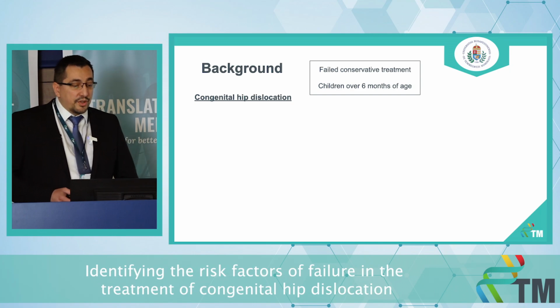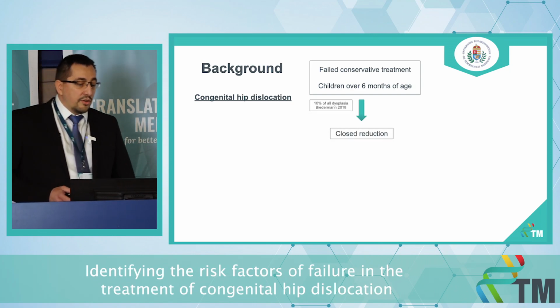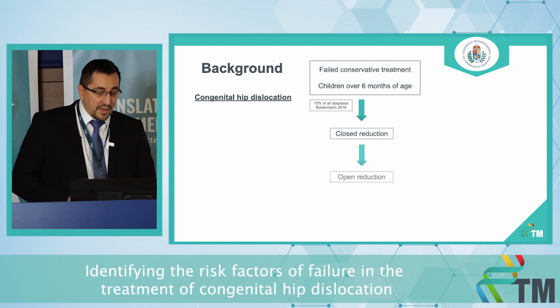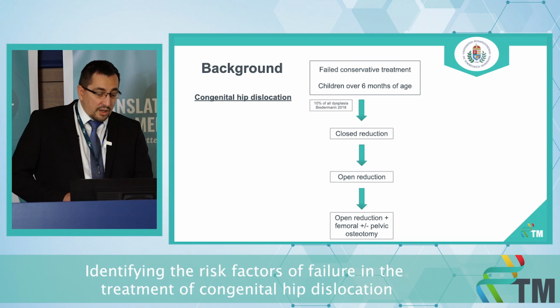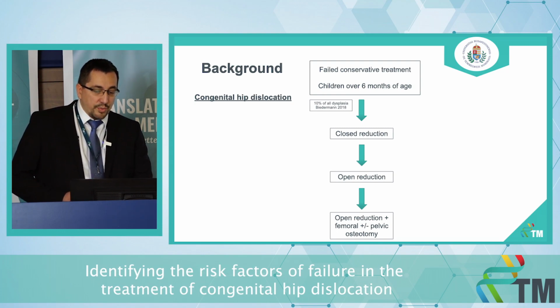According to the international protocol, after a failed conservative treatment or in case of late diagnosis, a closed reduction of the dislocated femoral head is performed under general anesthesia. If the closed reduction fails, an open surgical reduction is needed. If the open reduction fails, a complex surgery, open reduction and femoral and/or pelvic osteotomy, is performed.